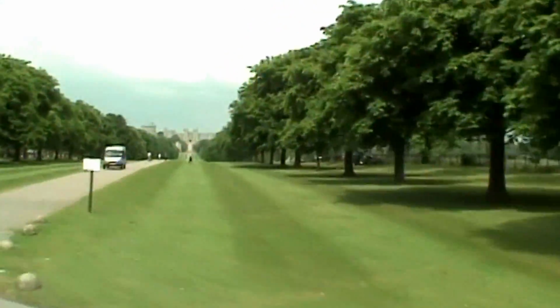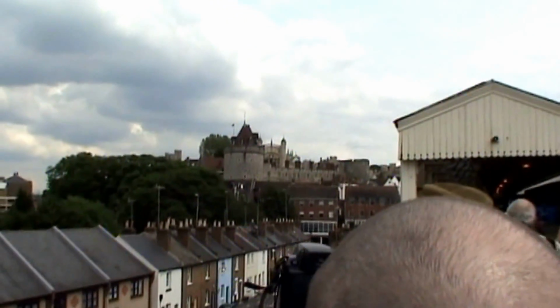This splendid avenue of London, which is Windsor, for her weekend. What about that for an entrance? But that's the private entrance to the castle.